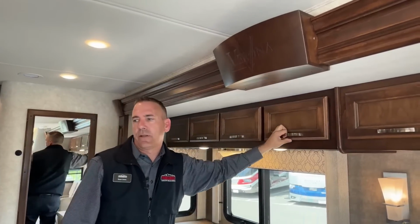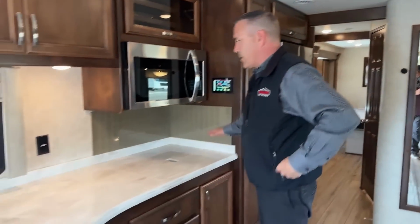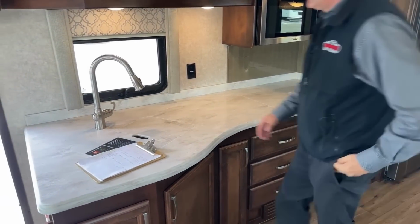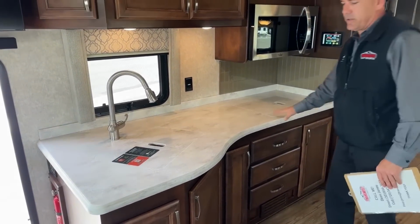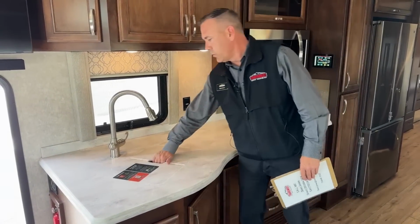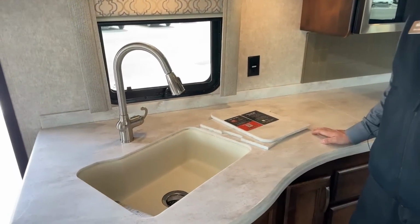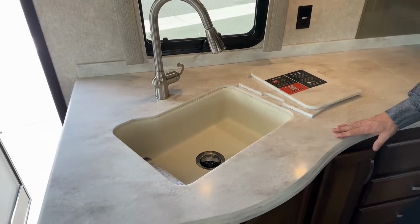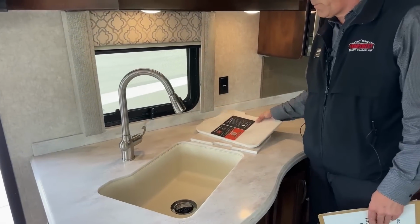Moving over to the kitchen, you got this really nice solid surface countertop. All that counter space, that comes in short supply in coaches, so we like to see the bigger countertops. We do have a nice under-mounted sink. This would be for that 6,000 gallon water filtration system I showed you in the wet bay. But nice residential faucet with a sprayer.